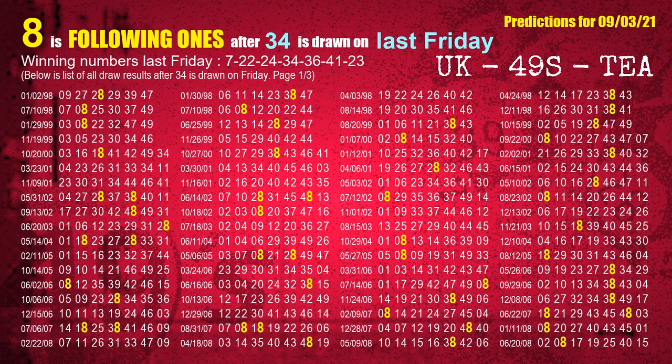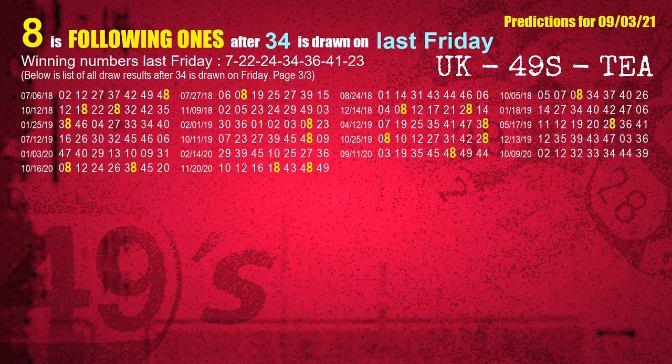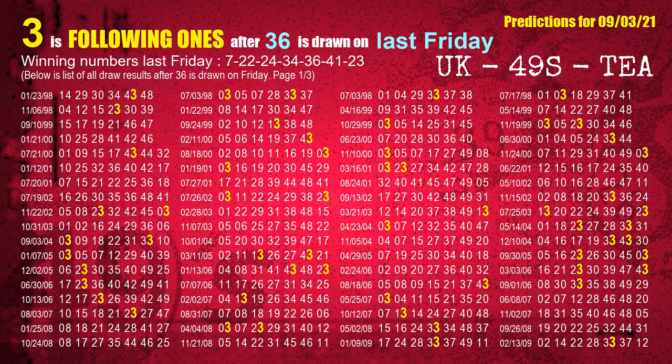The fourth winning number last Friday is 34. The most frequently following units digit is 8, when 34 is the winning number on last Friday. The fifth winning number last Friday is 36. The most frequently following units digit is 3, when 36 is the winning number on last Friday.